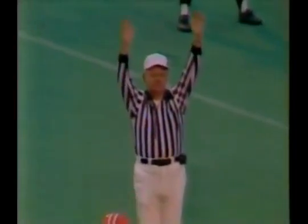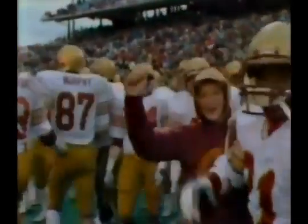Kevin Snow will attempt a conversion here. Phelan will hold as usual. And it's good. 1 more point for the Eagles to make it 45-28. BC has just set a Cotton Bowl record for points with 45. The old mark, 41 by Penn State in 1975. So it's been a big day for the Eagles of Boston College here in Dallas, Texas.